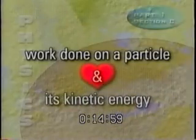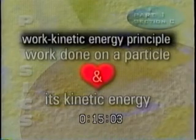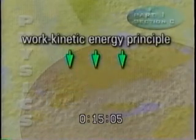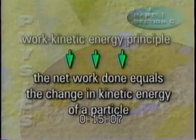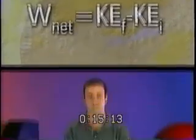The relationship between work done on a particle and its kinetic energy is expressed by the work kinetic energy principle, which states that the net work done equals the change in kinetic energy of a particle. That's W net equals Ke final minus Ke initial. Let's put the work kinetic energy principle to work in a problem with the hot new sports car, the Alexandria Pharaoh XL.